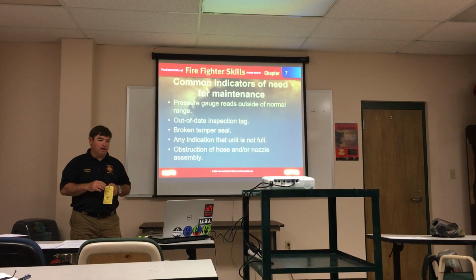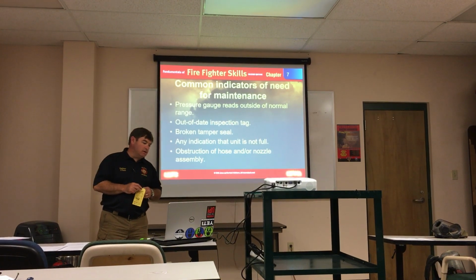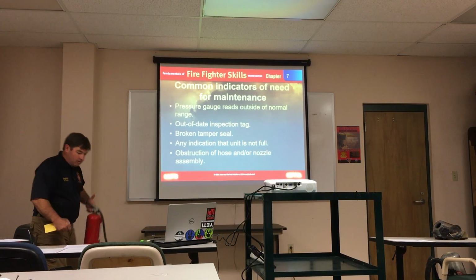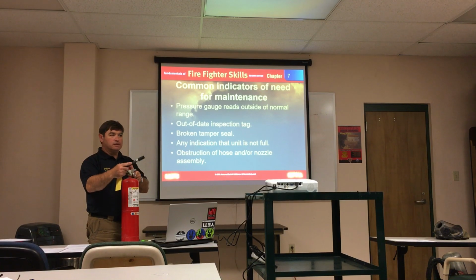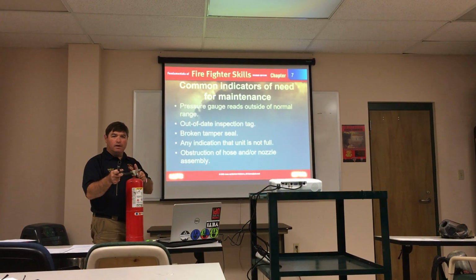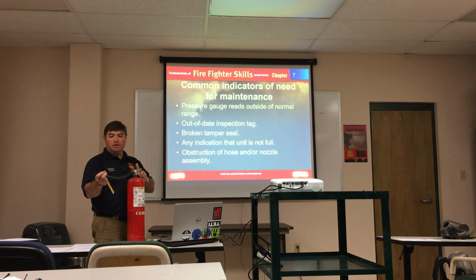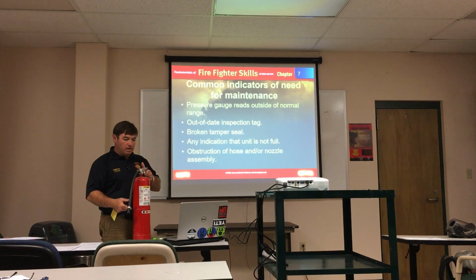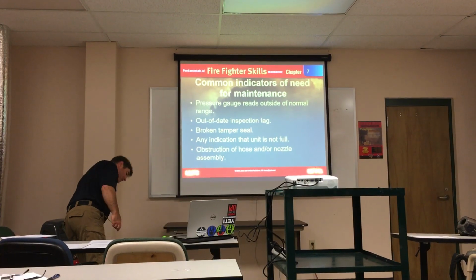If there's any indication the unit's not full. Obstructions of the hose or nozzle assembly. When you look at the hoses, of course, different extinguishers have different size hoses on them, but it wouldn't take much to clog this up. If a bug or something got in there and built a little nest, dirt dauber or anything really. Sometimes these can get dropped and dirt stuck up in them too, so you need to make sure they're properly cleaned out if that happens.